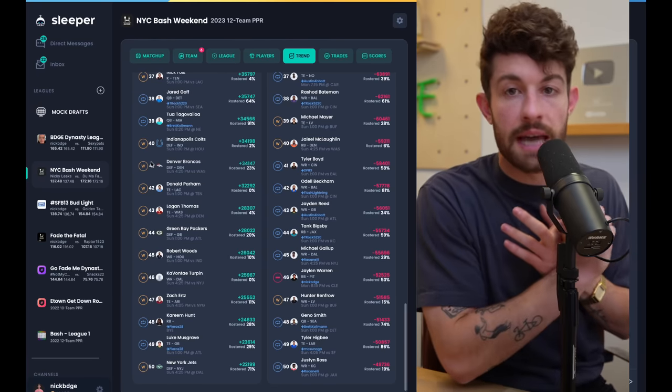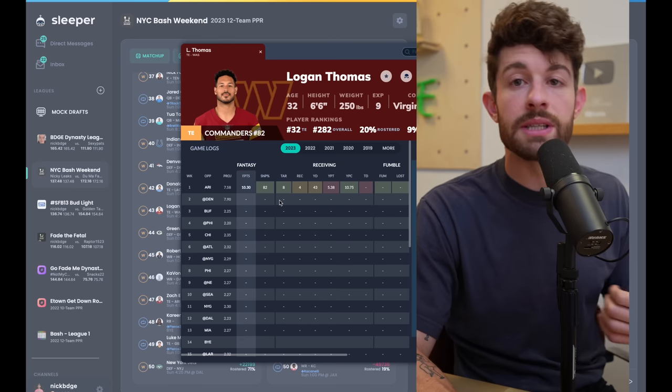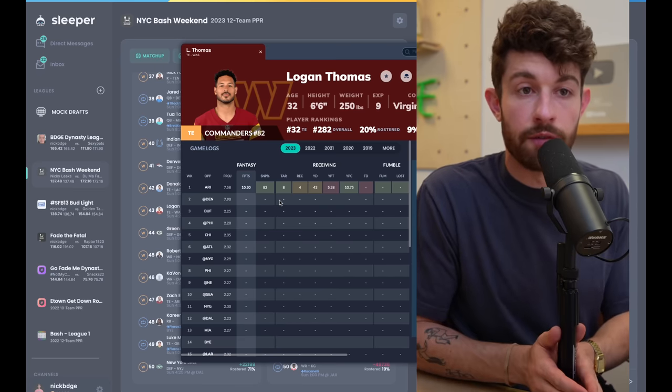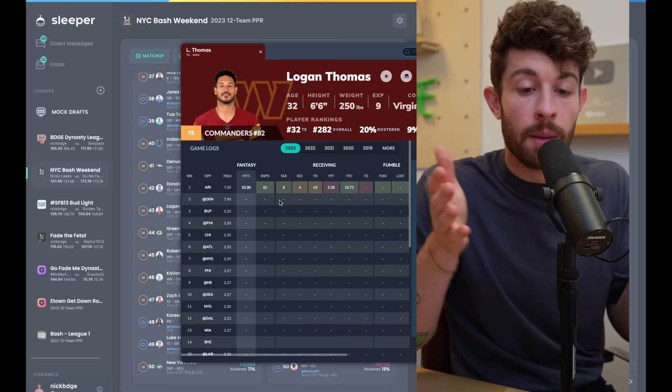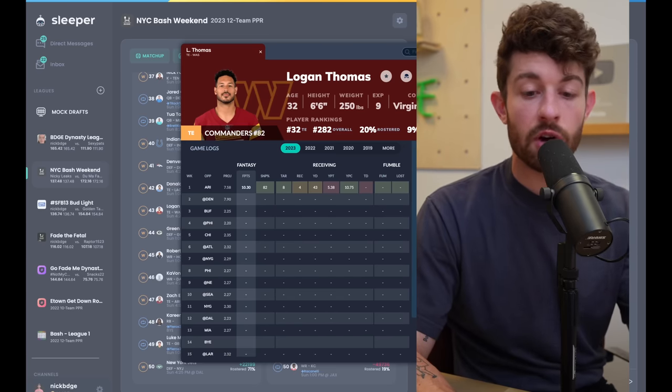So I'm looking at dudes like Zach Ertz at tight end. I'm even looking at dudes like Logan Thomas. Oh, he's on this list. Here we go. Logan Thomas, 82% snap guy in an offense. I'd much rather invest in the Washington passing offense than the Arizona passing offense. So Thomas played on 82% of the snaps here. Saw 8 targets. The 8 targets were a team high.